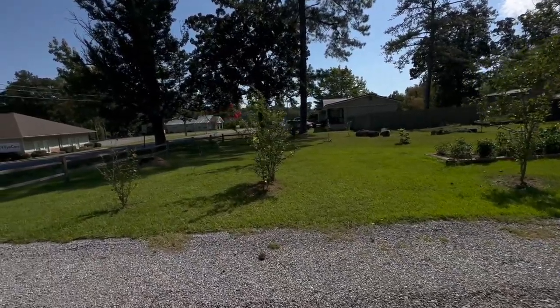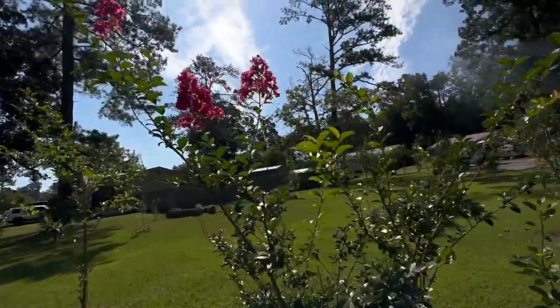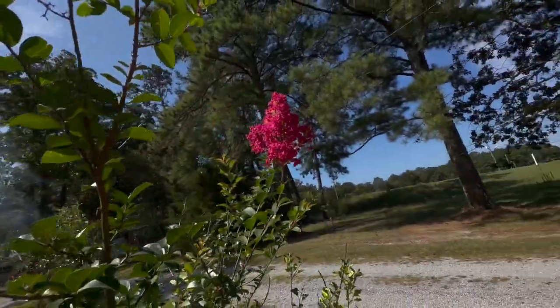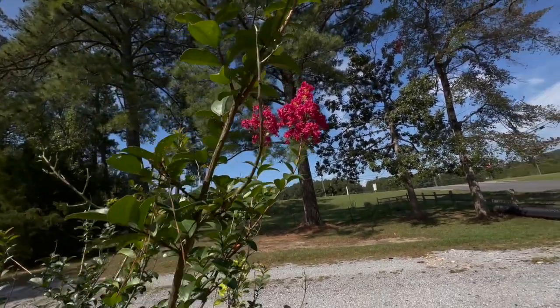So finally, it's happened, guys. After all this time, our crepe myrtle has finally started blooming. This is my favorite color of the crepe myrtles. I love that hot pink color.